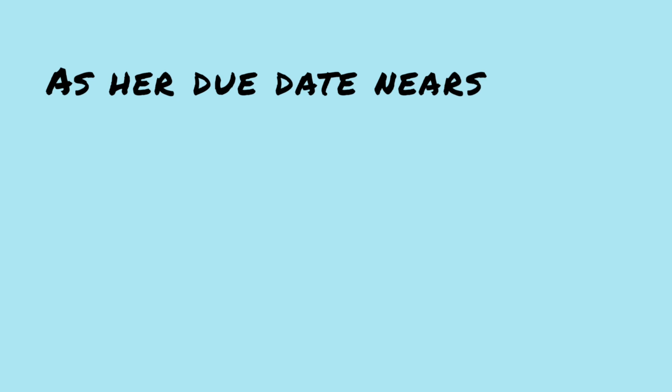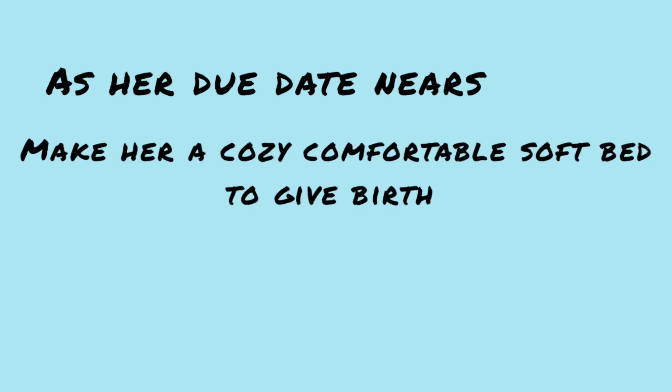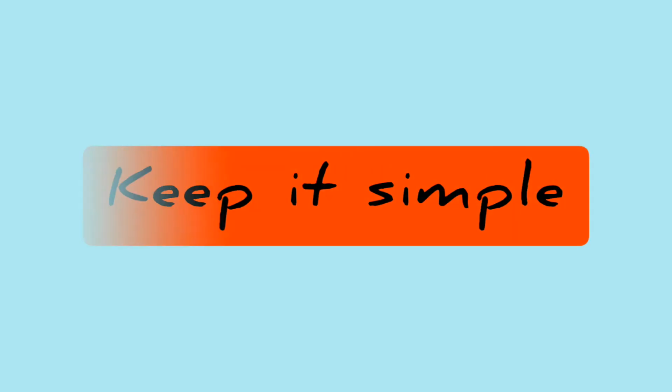As the due date nears, make her a cozy, comfortable, soft bed to give birth. Do not fragrance her bed. Cats hate fragrance or perfume. Just keep it simple and nice.